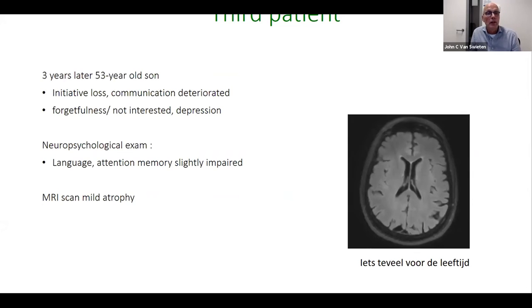He was 53. He had initiative loss. At his work, his communication had deteriorated, so he was sent home. He was fired because he did not communicate about important things. He was somewhat forgetful. He was not interested, and his wife thought he was depressed. At neuropsychological examination, his language was only slightly impaired, and attention and memory also.